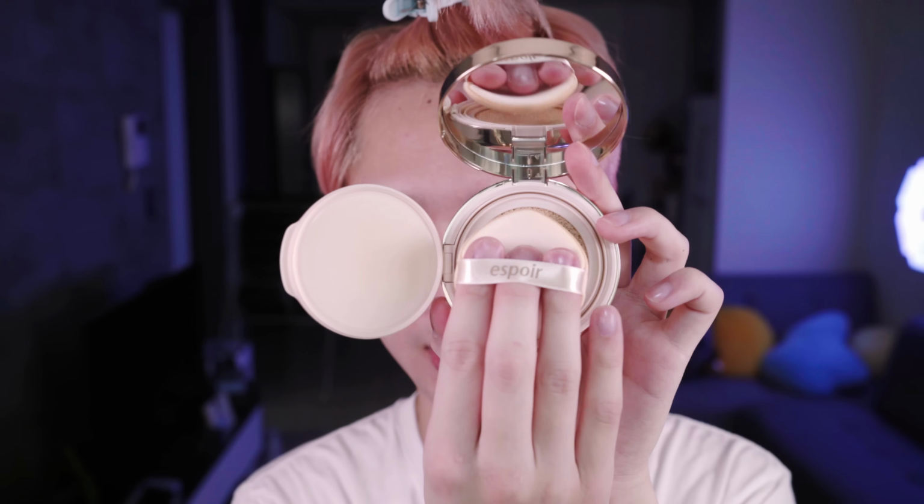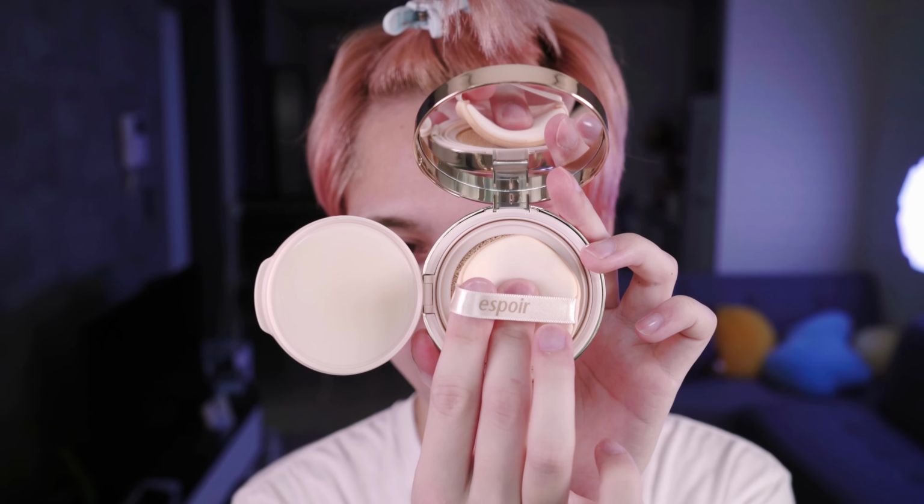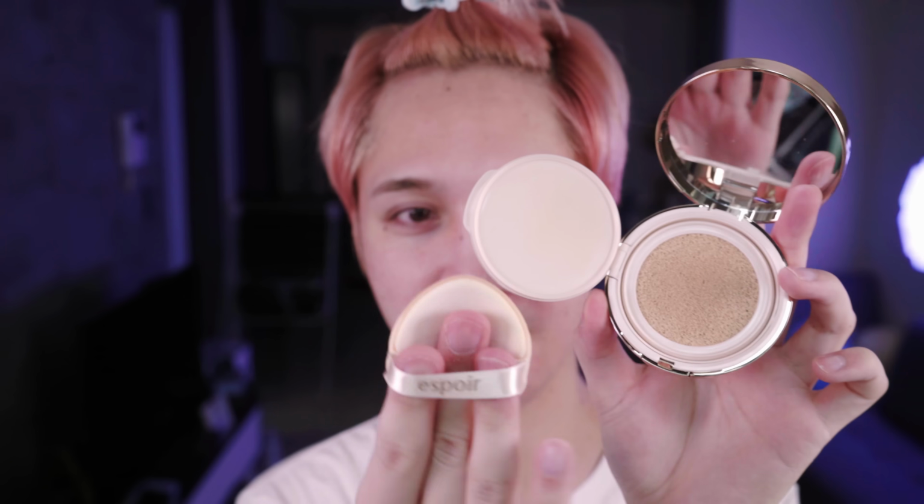And so I'll end up with a bunch of foundation on the very edge of the puff, which is not where you want it. You kind of want it in the center. So what I do is I place the puff in the center, and I press the middle a few times, and I'll have product on here. And I utilize the cap, and I tap it a few times in there to kind of evenly apply it on the puff.